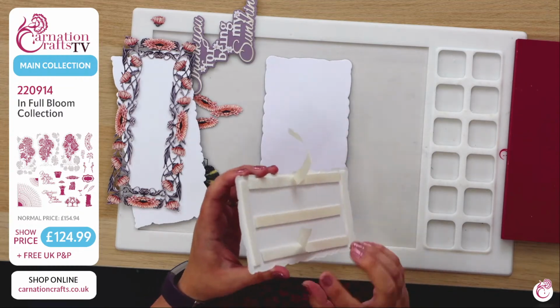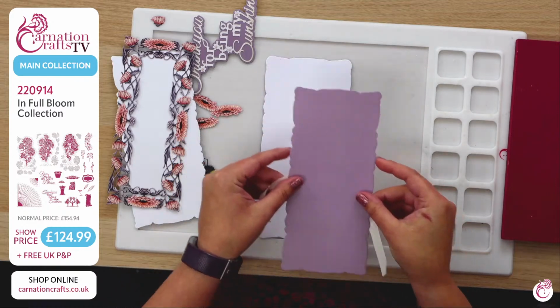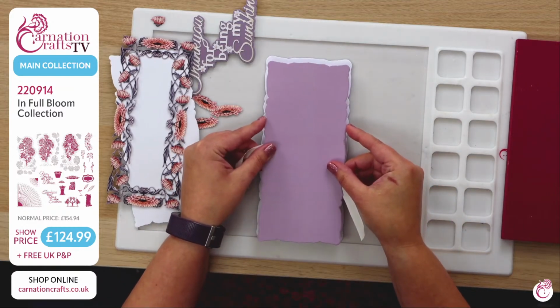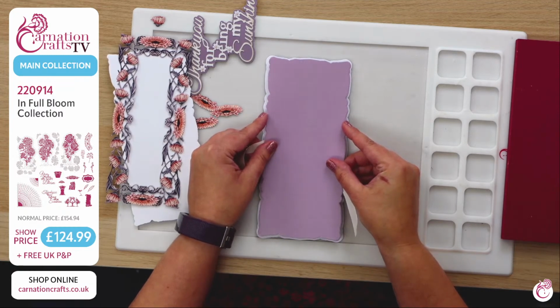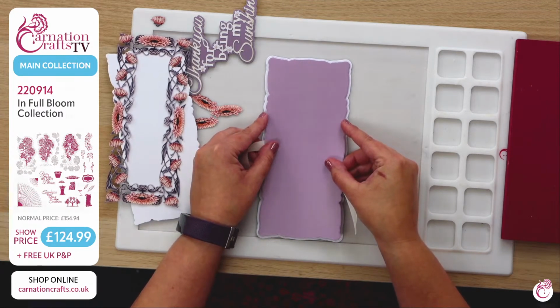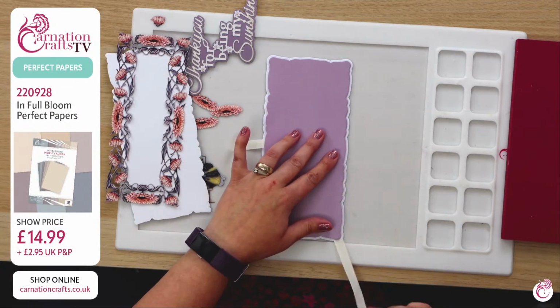I'm getting there slowly. Anyway, right, so just folding that down like so, just halfway, so we can line it up the bestest that I can. So this, of course, is cut out of our Perfect Papers. It's a beautiful kind of lilac-y kind of grey. Would you say lilac-y kind of colour? It's like a mauve. Yeah, mauve.